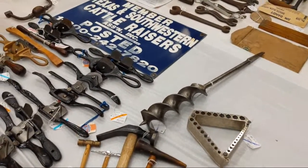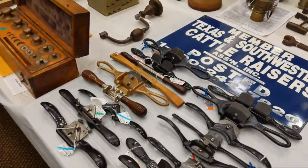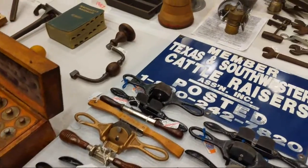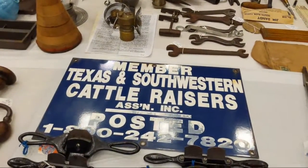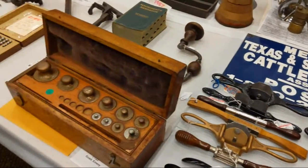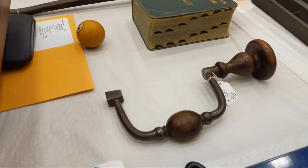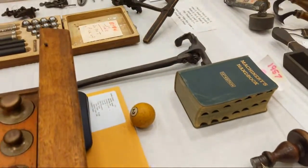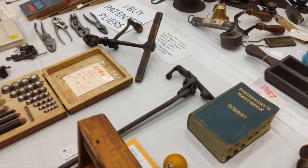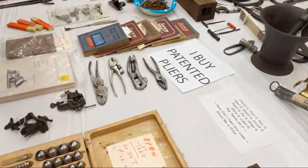Briggs. When you really want to be boring, here's some spoke shaves for you. Oh, come on, a little bit of everything. Grandma's Ranch. There you go. If you're looking for something to buy. Set of weights. Oh, check out this old brace. Isn't that pretty? Chief's Handbook. I don't have any idea what these are worth now.